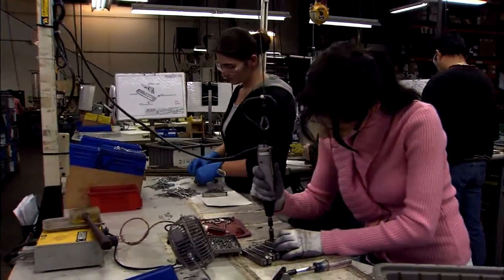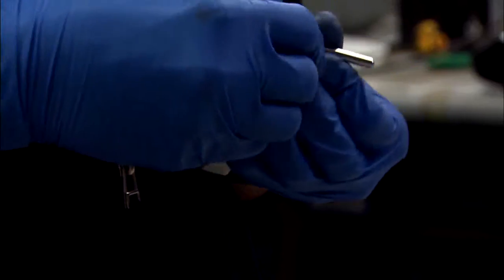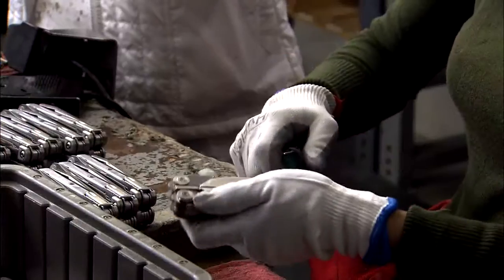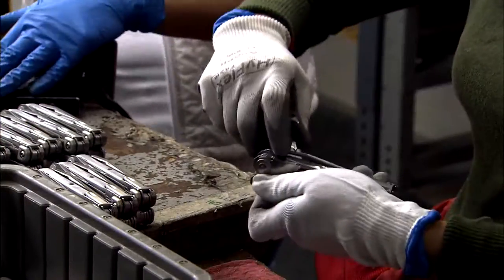It all comes together finally in the assembly area, where every Leatherman product is put together by hand. The workers here turn out 12,000 tools in an average day, an impressive number, especially considering the stringent quality control measures that require every tool and knife to be thoroughly inspected.